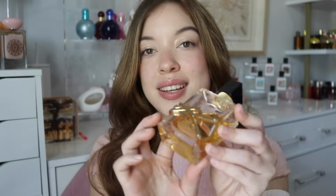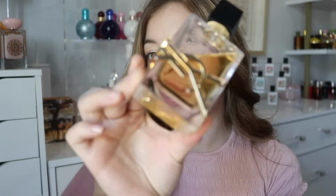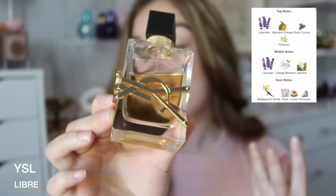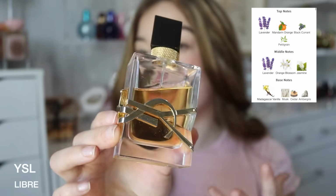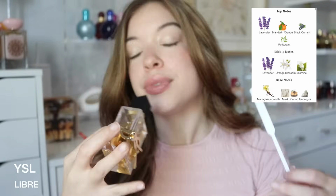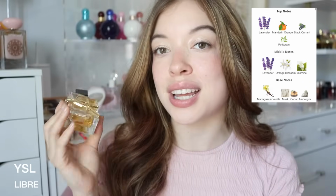First up is YSL Libre Eau de Parfum. This is a classy, sophisticated fragrance. I think that this smells like a rich woman. It has that bougie, expensive quality to it that I really enjoy.